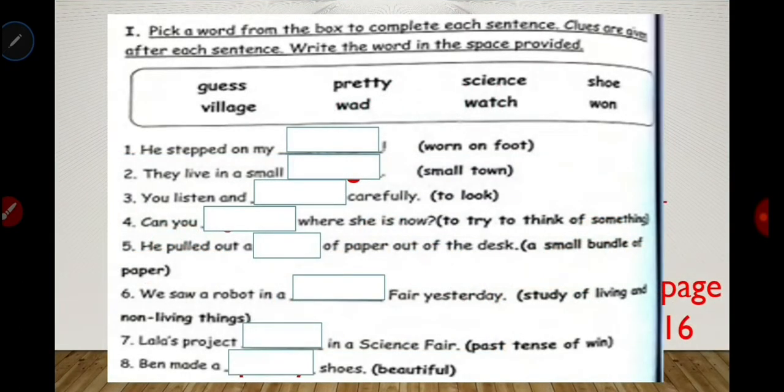Now you have to pick a word from the box to complete each sentence. Clues are given after each sentence. Write the word in the space provided. The words in the box are guess, village, pretty, wad, signs, watch, shoe, one. I repeat, guess, village, pretty, wad, signs, watch, shoe, and one.